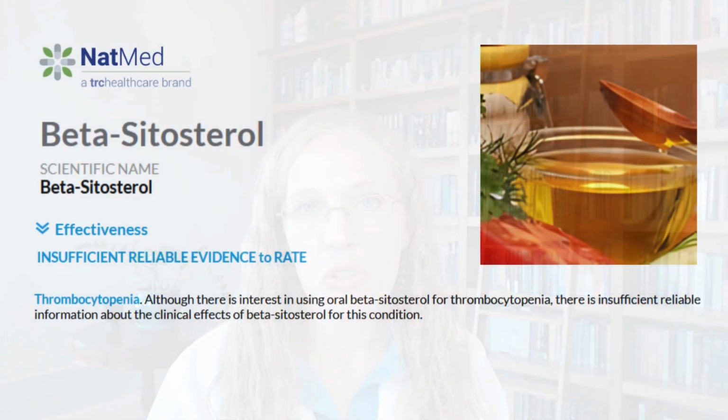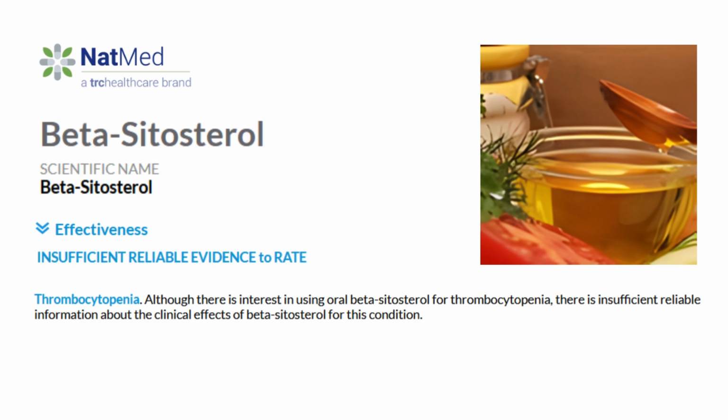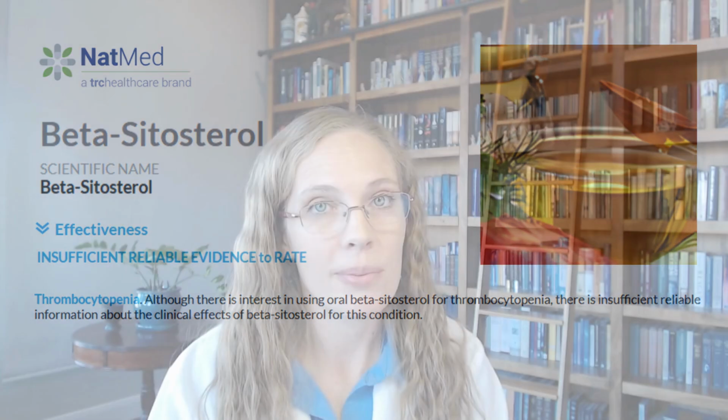So that's berberine. Number 3 is beta-sitosterol. There's just not a lot of great evidence for this one, but it might help. Number 4 is magnesium. Magnesium might be potentially beneficial for people who have to take prednisone, because magnesium is used in over 300 biochemical reactions in our bodies.